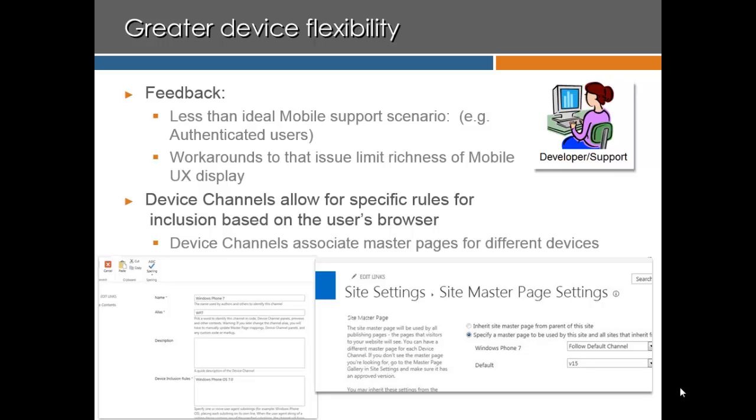So in this implementation in 2013, there was a greater emphasis on device flexibility: iPads, different mobile devices. This is now done through something called device channels, where we can associate different master pages for different devices. And this is done at the pre-init event within the actual page load. The significance of that is that it chooses the appropriate device on load. So the OnPreInit method of the PublishingLayoutPage class is when that is rendered. And again, that gives us greater flexibility. It happens early in the cycle, and it allows the right master page to be applied versus logic embedded deep in the process.